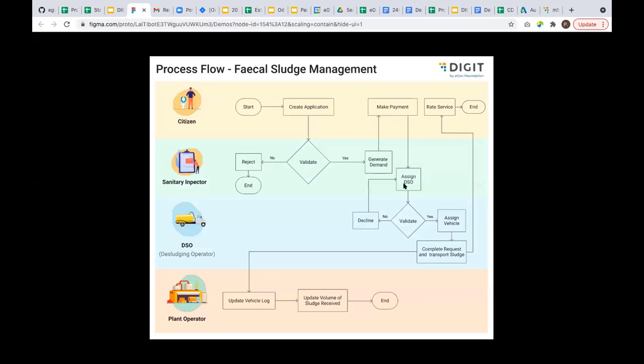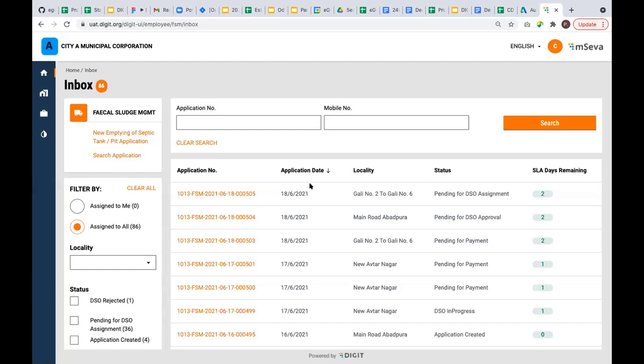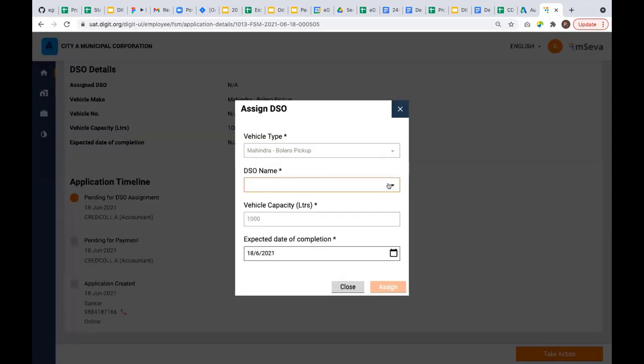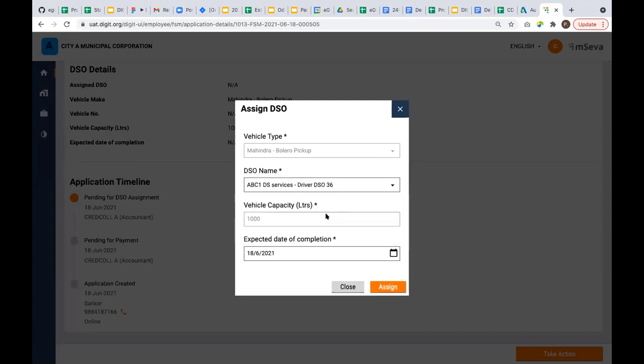After making a payment, the sanitary inspector has to assign this request to a particular dispatching operator. So now I'm going back to the same request. The status will be pending for DSO assignment. Since the payment is made, I am assigning this request to my registered dispatching operator. So this list is from the masters. I'm selecting one dispatching operator.